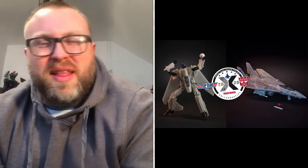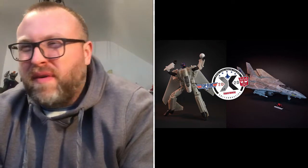So first of all, there's been some pictures flying around of the Top Gun Transformers crossover thing. It looks alright. It's not for me. I love that it comes with a volleyball. I think that's really, really cool. But an easy pass for 50 quid for me.